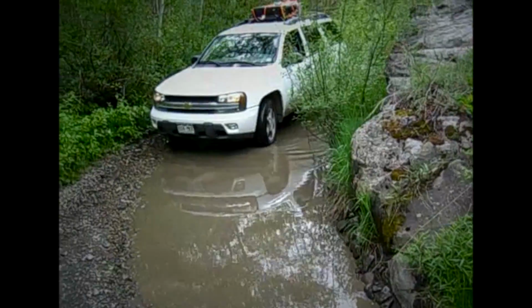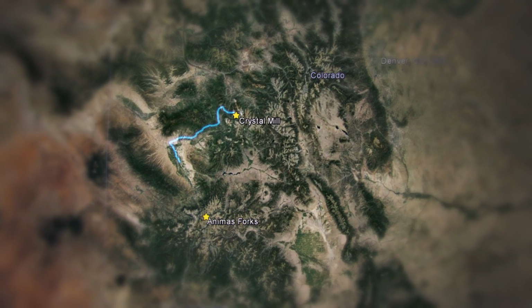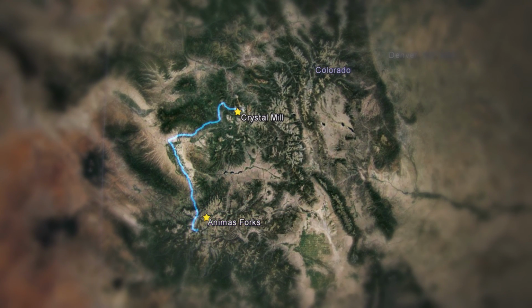So with all that equipment packed in, we headed out of Crystal and hit the road 200 miles across Colorado to Animas Forks.